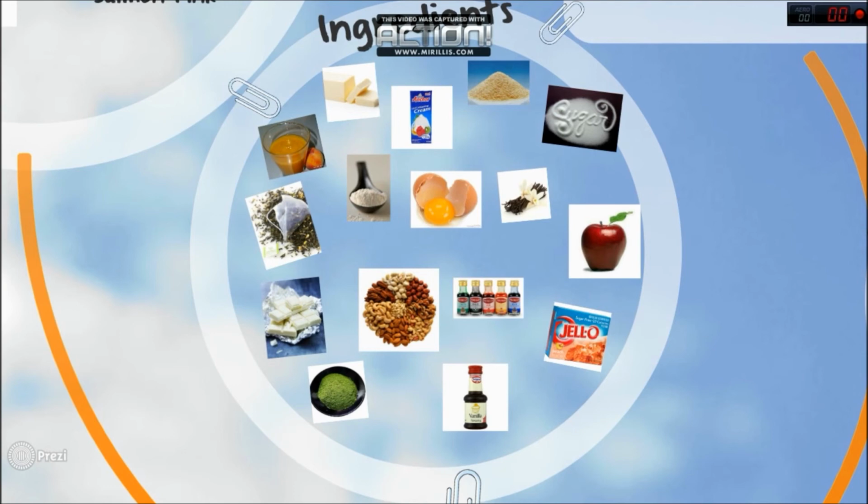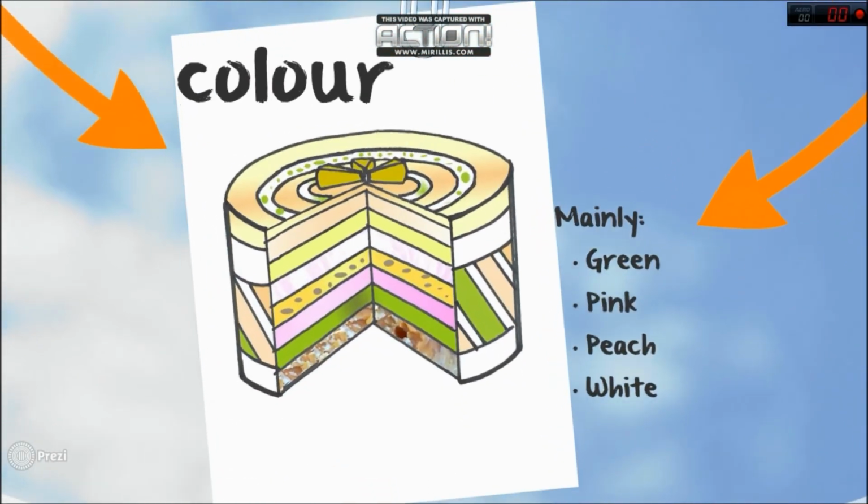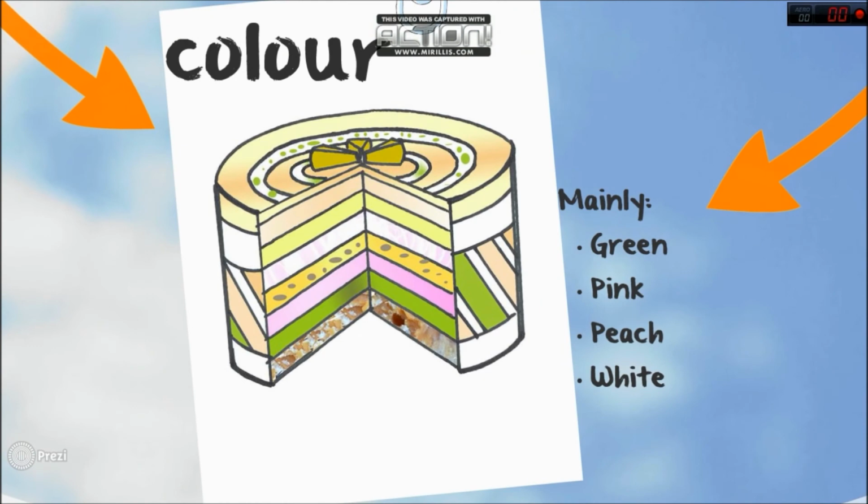Ingredients like egg, sugar, flour and many more are common ingredients which have low prices. The main colors picked for our entremet are basically green, pink, peach and white, so they match our spring theme.